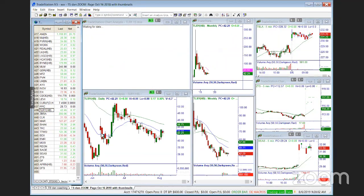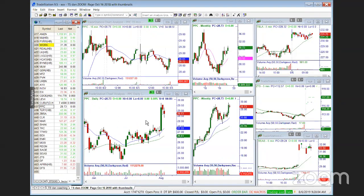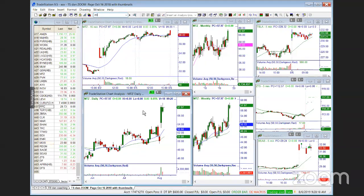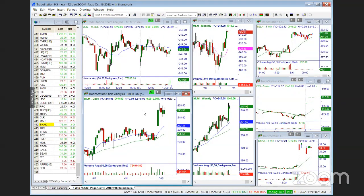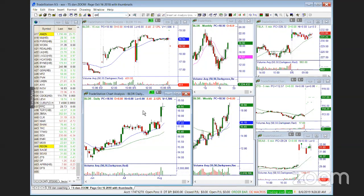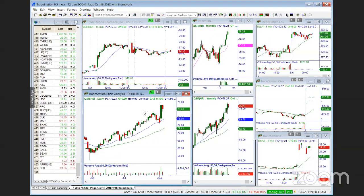Tilray, we still are keeping an eye on. PPC, I had as a long over Friday's high. I had Ruby on my long list, MTZ on my long list, MLM on my long list. These are all holding very well. Ballard on my long list. And finally, QSR. Look at that beautiful 1, 2, 3 right there. That is beauty. I mean, that's good to go over Friday's high.